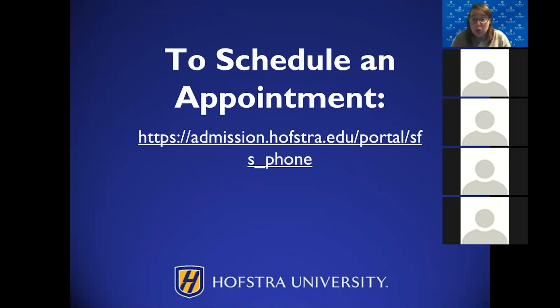However, I do urge you to go to FinAid.org to look up the different private education lenders. That way you can see what their interest rates are as well as their repayment options. And the link again is actually hofstra.edu/callSFS. So again, hofstra.edu/callSFS.